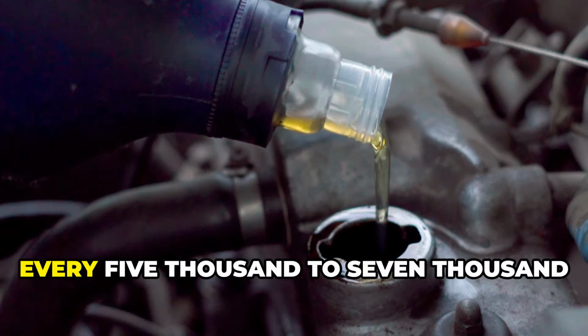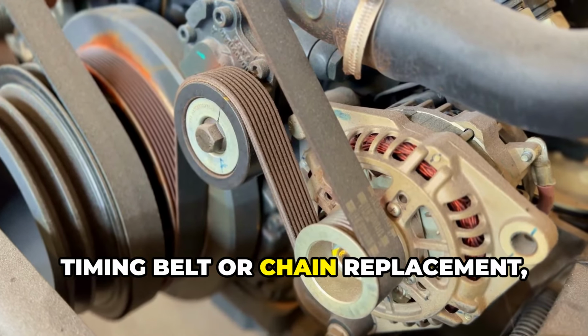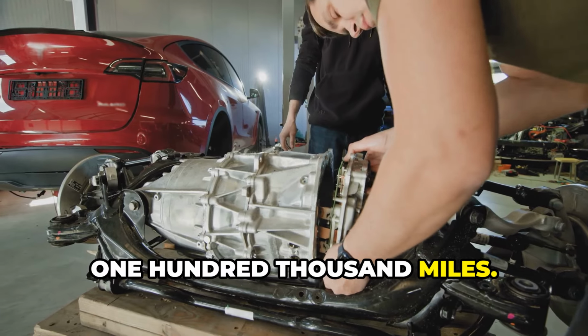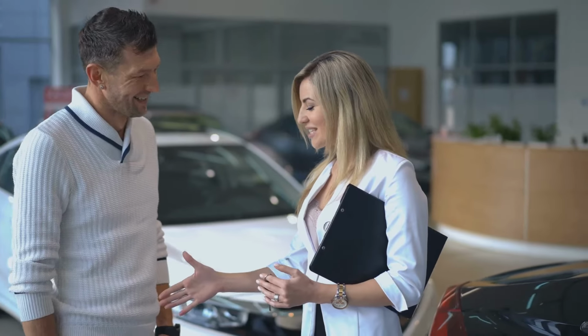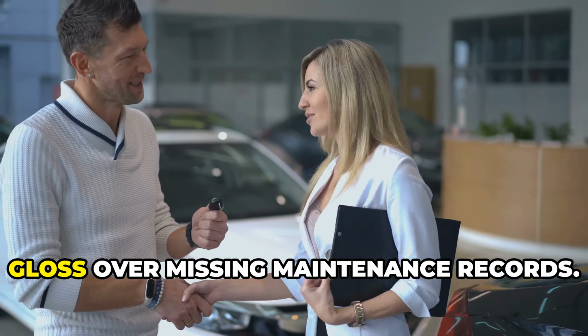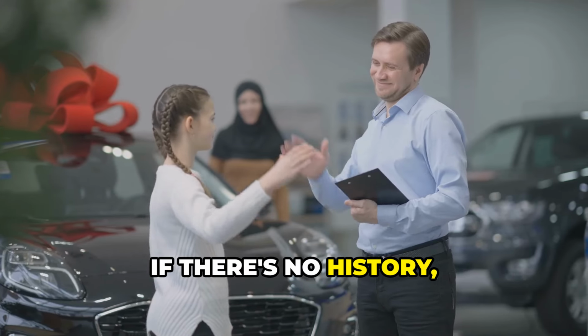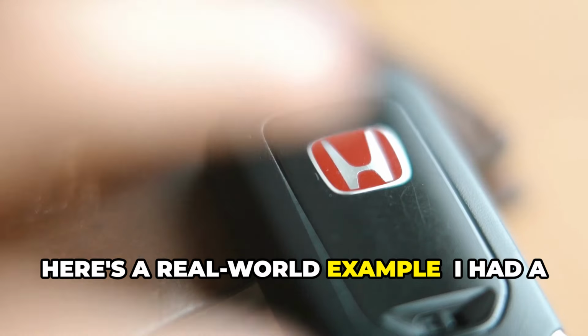Regular oil changes, every 5,000 to 7,500 miles. Timing belt or chain replacement, if applicable, around 90,000 to 100,000 miles. Transmission service records, brake service history. Dealerships and private sellers often gloss over missing maintenance records. Don't let them. If there's no history, assume the worst. The car was neglected.